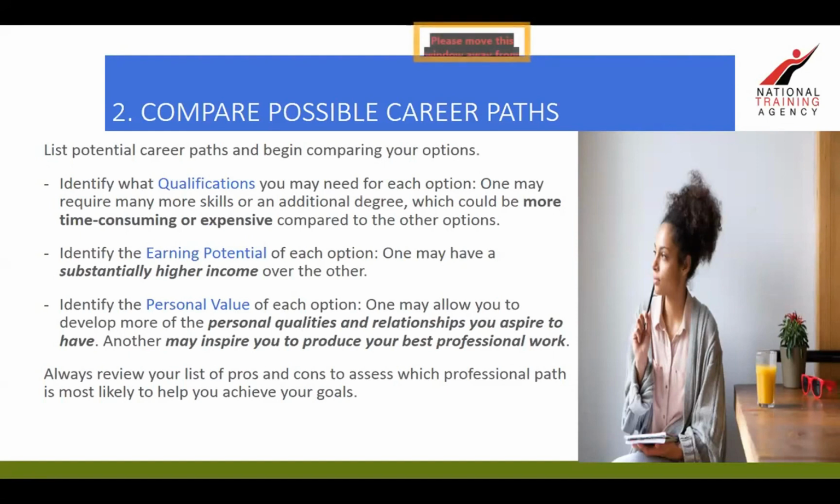Finally, you will also want to compare the personal value that each of the career options can add to your life. An example of this might be one career may offer you the flexibility to be creative or even the opportunity to work from home. One career may offer you the opportunity to develop more of your personal qualities and the relationships that you aspire to have, while another may inspire you to produce some of your best professional work. So comparing the personal value that careers can bring into your life is of importance as well.